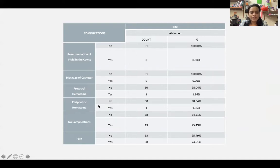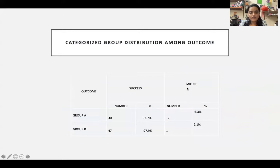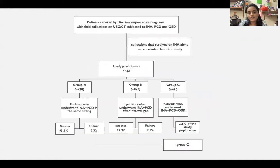Some of them also had perinephric hematomas and presacral hematomas, and one of the patients had blockage or dislodgement of the catheter. Then these are the success and failure definitions of both the groups. However, there was no significant difference in the categorized group distribution. So we concluded that there's not much of a difference in both the groups, be it that we insert the catheter in the same setting or delay it after a period of 3 days.